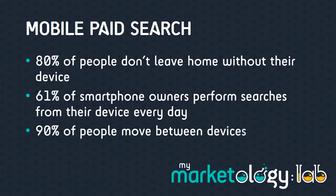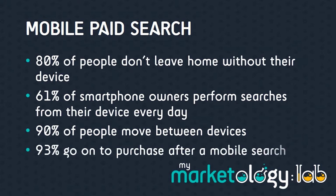90% of people move between devices to accomplish a goal, and mobile search has a great impact on purchasing decisions. Even more so, 93% of searchers actually go on to purchase after a mobile search. It means that you need to tailor your ads and landing pages to match that level of intent. It's absolutely key to your mobile paid advertising and PPC success. Now, Google AdWords makes mobile PPC straightforward, and in most cases, companies already have AdWords accounts set up.